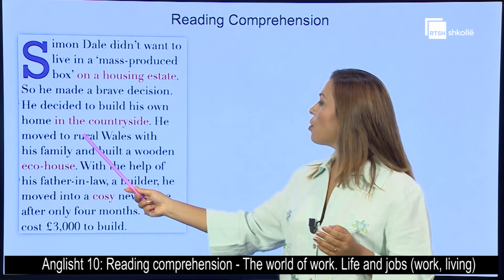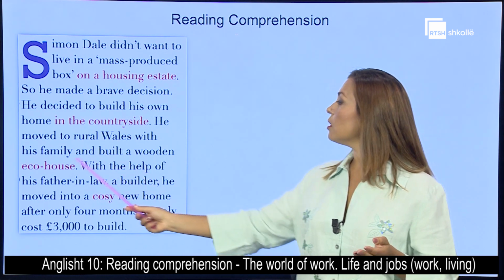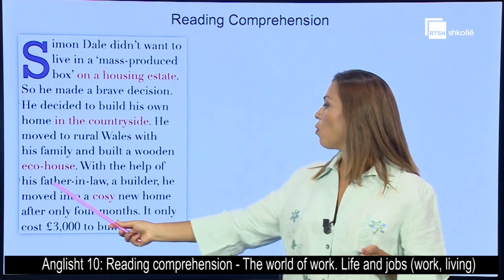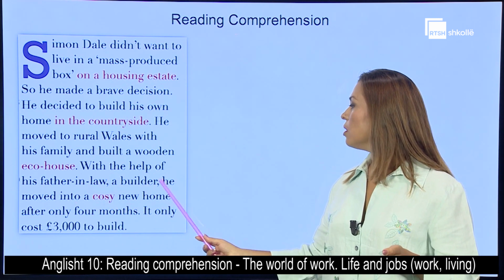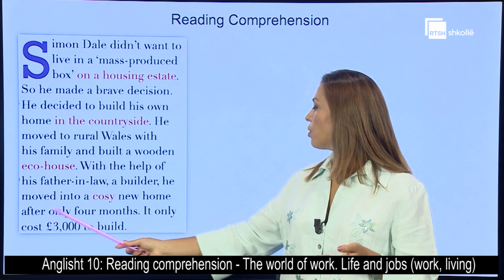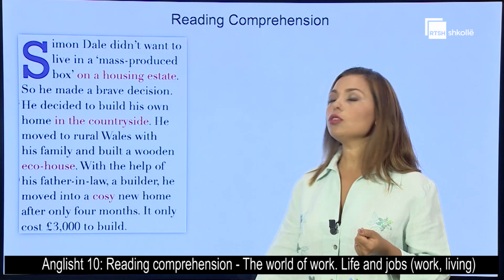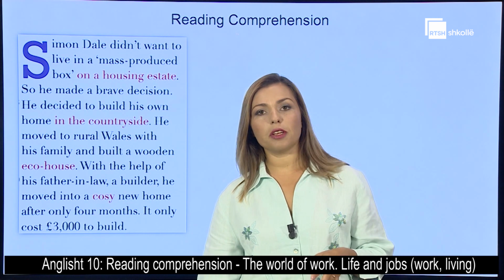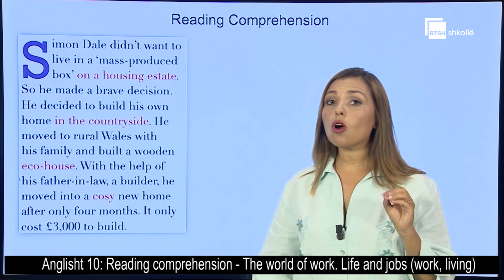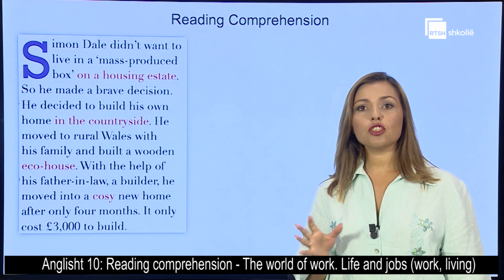He moved to rural Wales with his family and built a wooden eco-house. With the help of his father-in-law, a builder, he moved into a cozy new home after only 4 months. It only cost £3,000 to build. So after finishing reading the first part of the text, we're going to focus on the questions now. Okay, so let's see the first question.